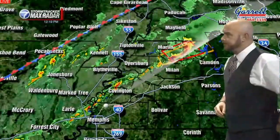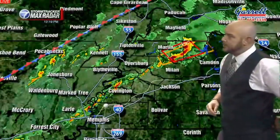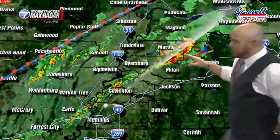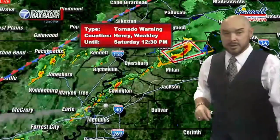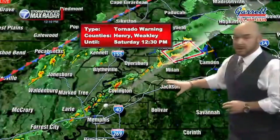Let's see here. So we continue the tornado warning till, see what the new information is here. Let's see. All right, while Mo looks that up, you notice this line that's still got to come through. So as these storms do move on, we're probably thinking Jackson sometime close to 3 o'clock. So when we're thinking our threat, it could be a little earlier.